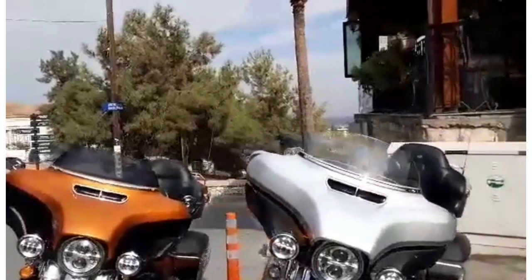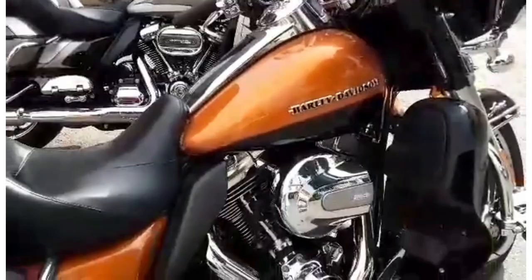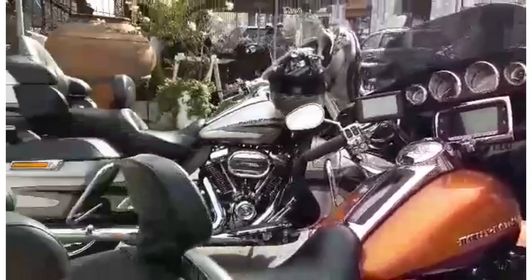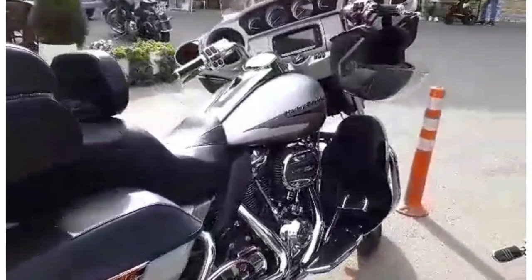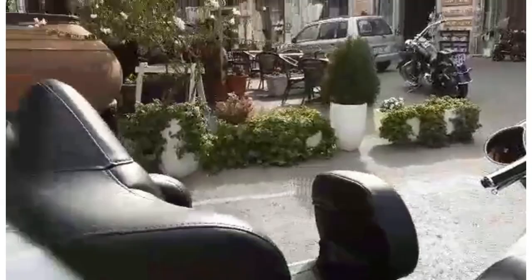Here we are. Here we are, looks very comfy. This one looks like it's got a sat nav in it. And there's another one here. This one also looks like it's got a sat nav, comfortable seats at the back. Well, there you are.